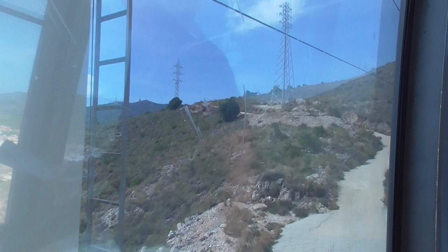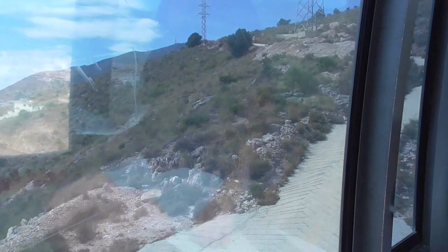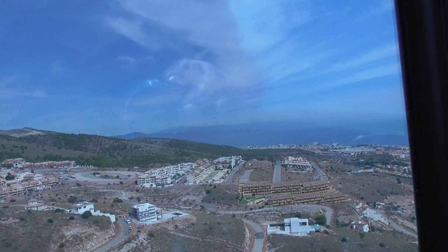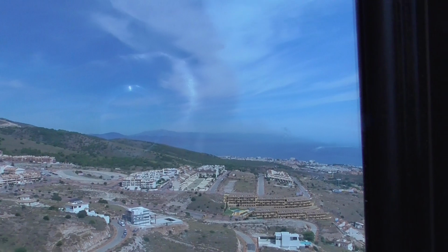Now you'll notice the panoramic view becoming much greater. If you move eastwards into the distance, in other words, to the right of the direction the cable car is moving, you can distinguish Malaga with its fort, Torre Molinos. And finally, immediately opposite, Benalmadena Costa. On a clear day, you can make out the peak.